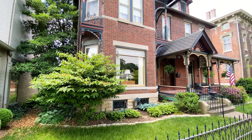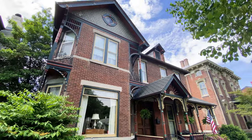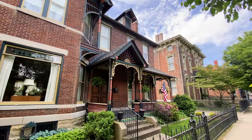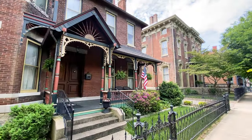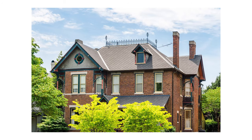Next door is 514 East Main Street. This is a Queen Anne Eastlake house that was built in 1890. The beveled corners with the detailed projections, it has a lot of wood lace detail, which all make it good examples of the typical Eastlake ornamentation.